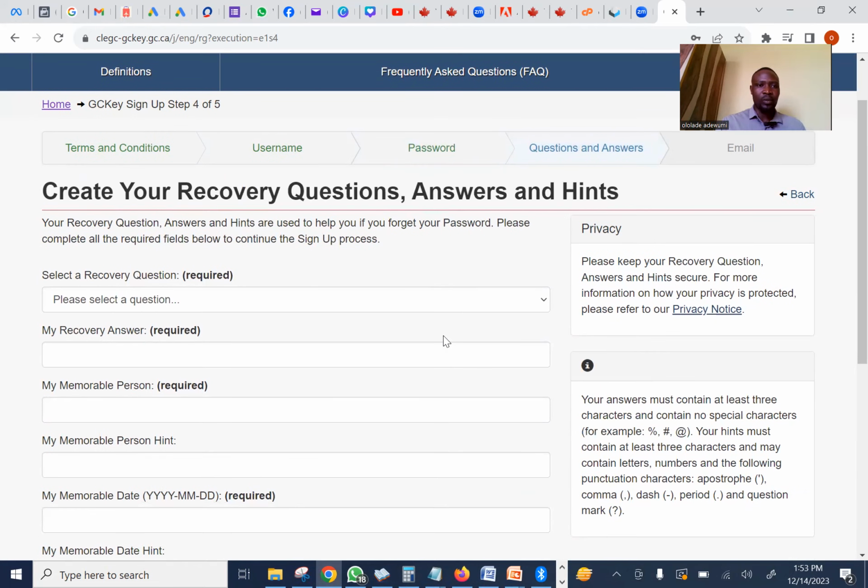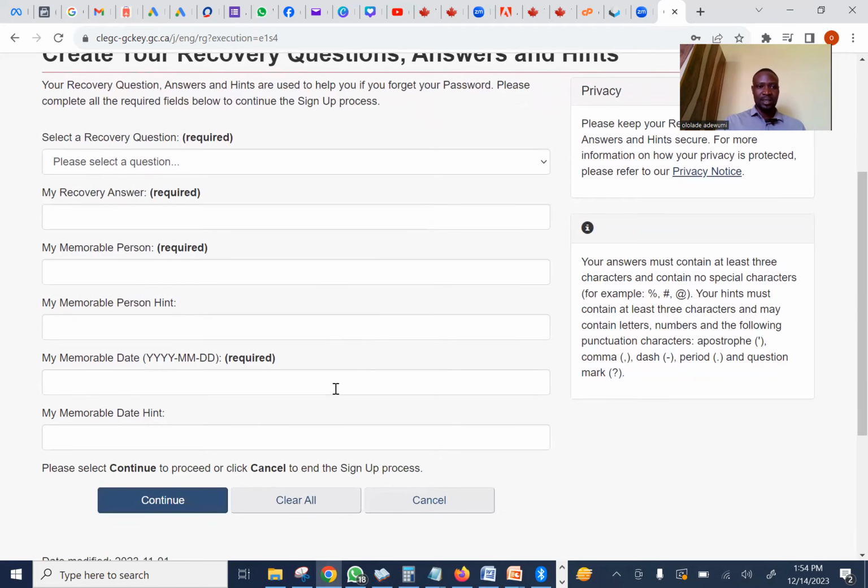Now, we are to set recovery questions in case you lose your username and password. These are the questions that you will be able to use to recover your password. So let me pick one or two questions and answer them. After I've answered, I will click continue. So I've entered the password recovery questions, and I click continue.